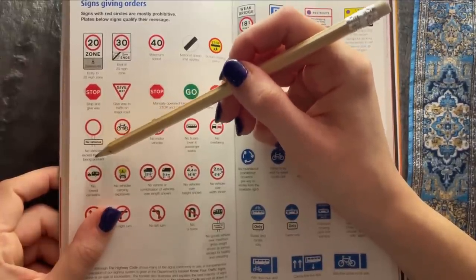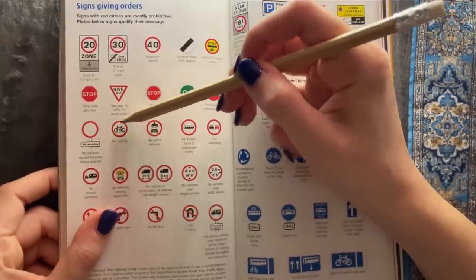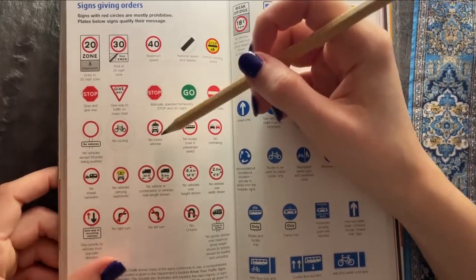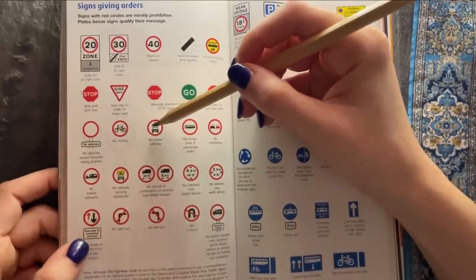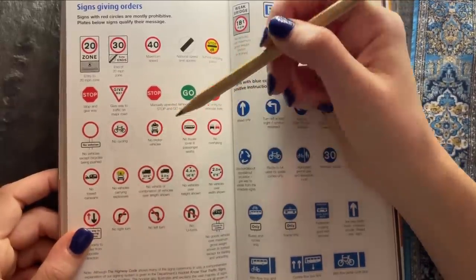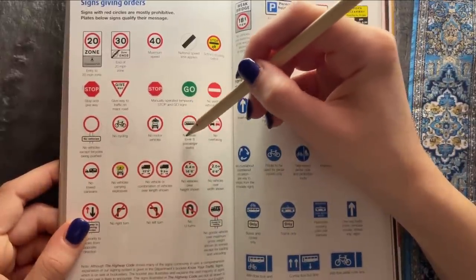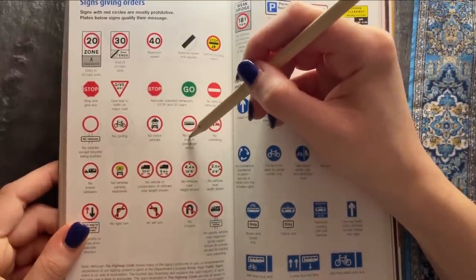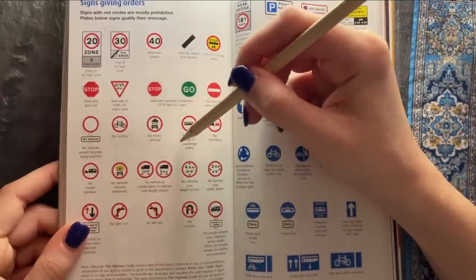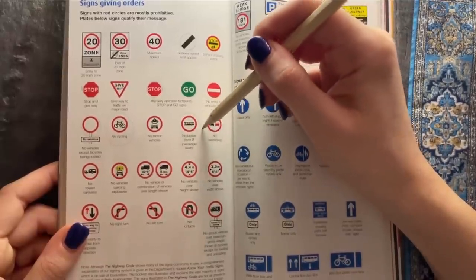Except bicycles being pushed. Then we have the bicycles here, and it's telling you no cycling. Then the motorcycle and the car, no motor vehicles. Then we have the buses, no buses over 8 passenger seats. How many seats does a minibus have? Curious. No overtaking.